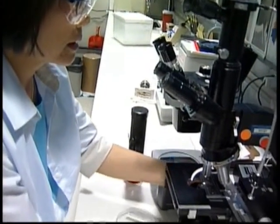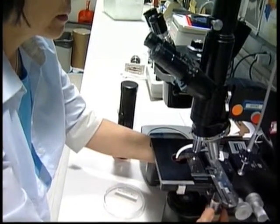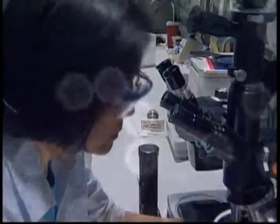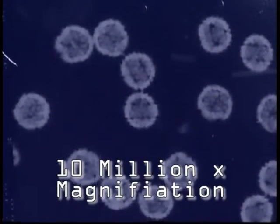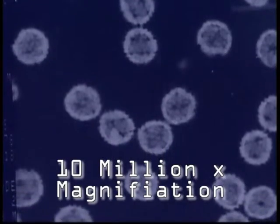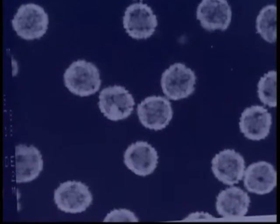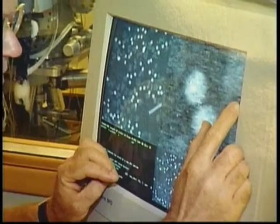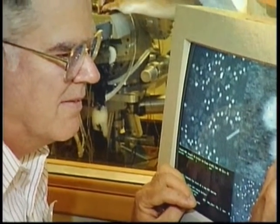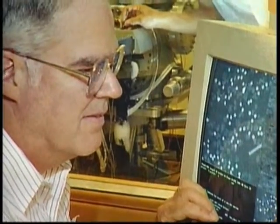Light microscopes are limited to 1,000 times magnification, not powerful enough to see the fine structures of cells. STEM can magnify samples 10 million times, mighty enough to see single atoms. That's something few microscopes in the world can do. Brookhaven biologist Joseph Wall, one of the inventors of STEM, explains why the microscope is important.